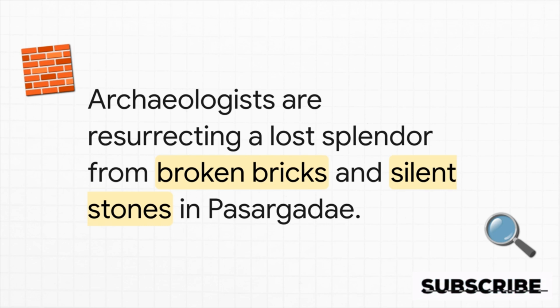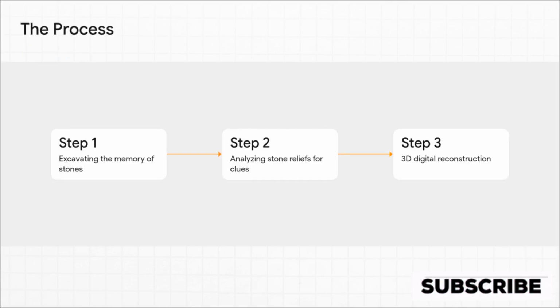But right now, today, a really dedicated effort by historians and archaeologists is underway to piece together this monumental puzzle. And the way they're doing it is absolutely fascinating. It all starts, of course, by meticulously excavating the stones. Each one holds a piece of the story. Then they analyze any surviving stone reliefs for clues about what life was actually like at court. And finally, they use cutting-edge 3D digital technology to reconstruct what these magnificent halls might have looked like. It's really history meeting the future.